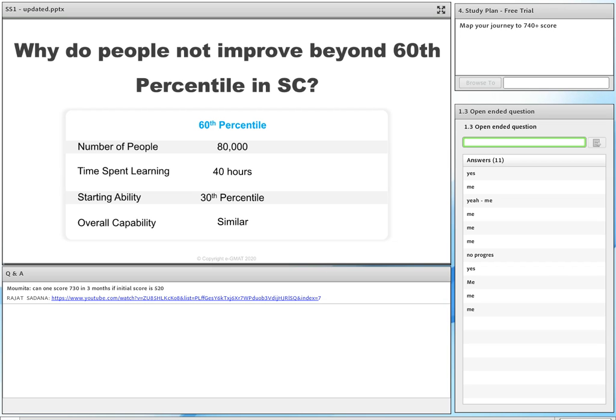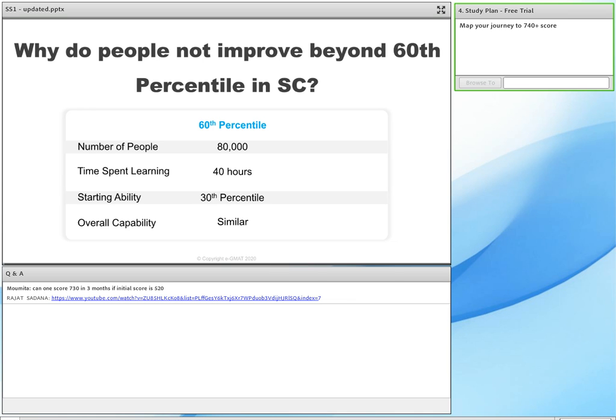Okay. But you're going to spend a ton of time, you're going to get to that 60th percentile. I've seen enough of that. If you're diligent, you're going to get there, but you're going to get stuck beyond that. And let me tell you why. Why is it that people don't improve beyond that 60th percentile?